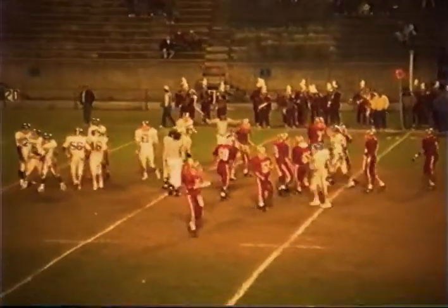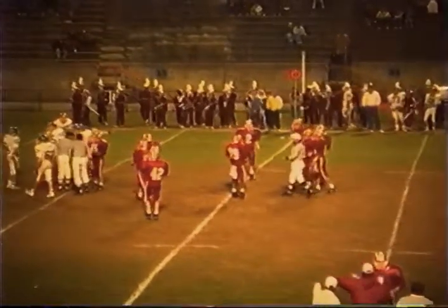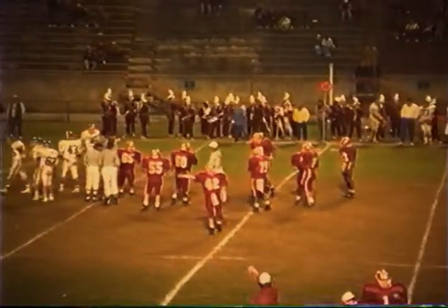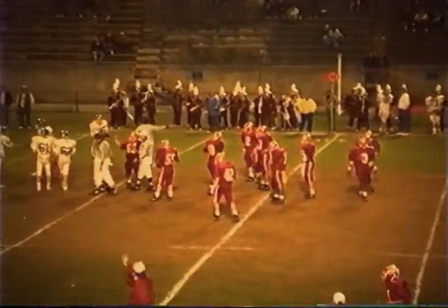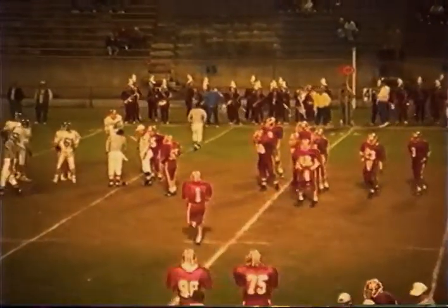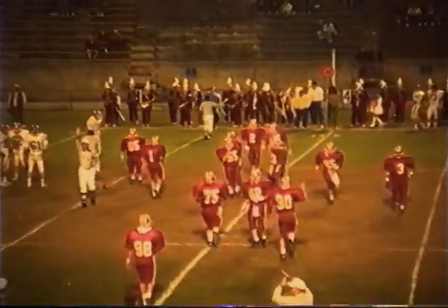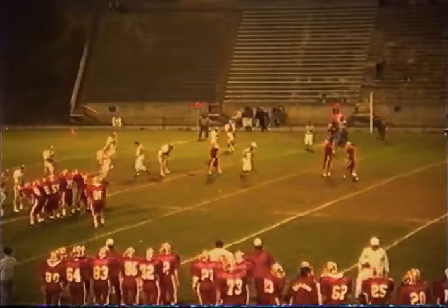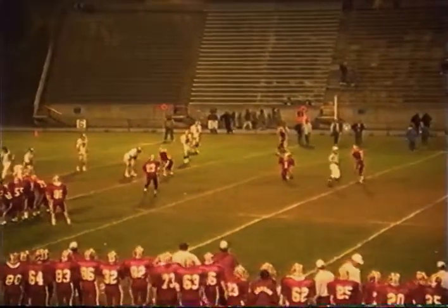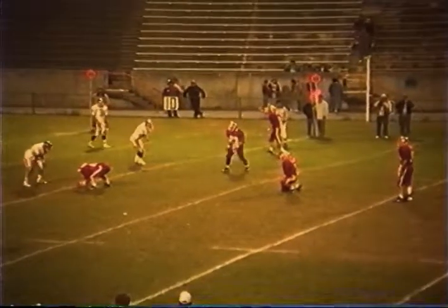With two ticks remaining, G-Guys will call a timeout, I believe. We'll be kicking the football from about the 27-yard line, so it'll be 37 yards from there for the three.